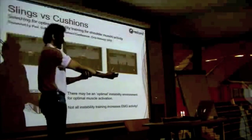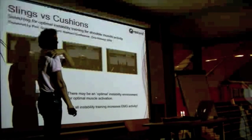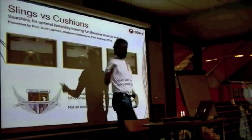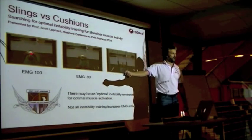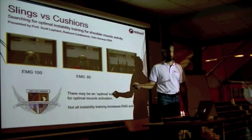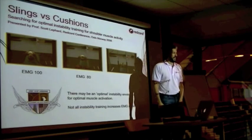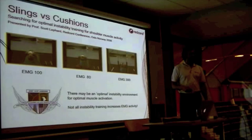If you put EMG on the forearm muscles, you'll see much more activity here. But the EMG activity in the shoulder will be much less here. In fact, the EMG activity in this exercise is less than on the floor. So if it's shoulder rehab or shoulder performance training for stability, just do it on the floor. Don't do it on a cushion. Don't do it on a ball. Do it on the floor. But if you really want to up the EMG activity, up to 300, do it in the ropes.